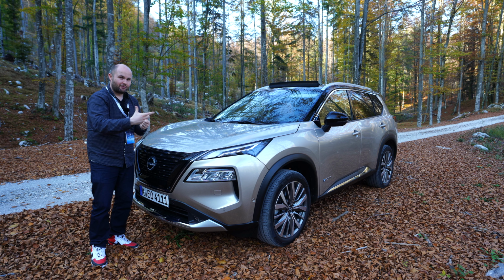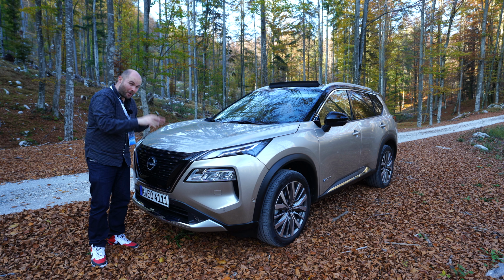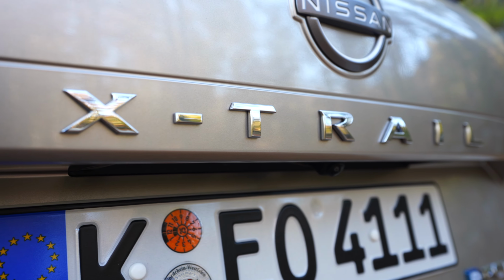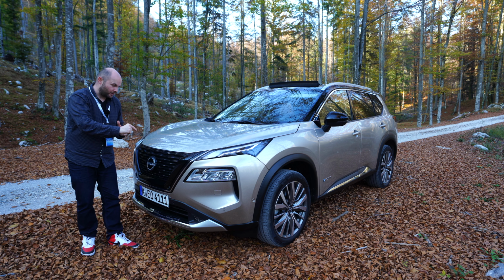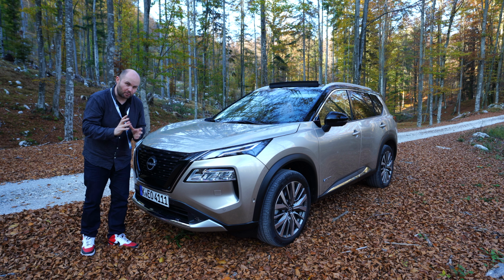You can get a 4-wheel drive version of it, just over a 90 kilowatt output for the rear. And then there's a mild hybrid in a 1.5, that's 163 brake horsepower. Not the most powerful, particularly in a 7-seater. Nissan reckon this is the one that people will go for, the e-Power version, 7-seater, just over 200 brake horsepower.